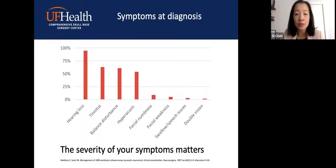The balance disturbance can range from slight dizziness, a little cumbersome, to severe vertigo. Hyperacusis is what we call sound sensitivity. It's commonly seen with acoustic neuroma patients that loud sounds are very bothersome. Facial numbness, weakness, and swallowing and speech issues are less common. However, it does happen. Usually those are with very large tumors, and double vision can also happen, not nearly as common as the other symptoms.